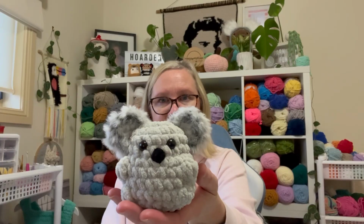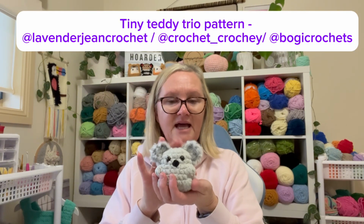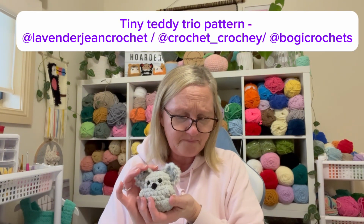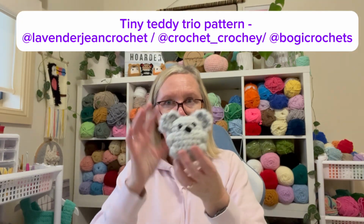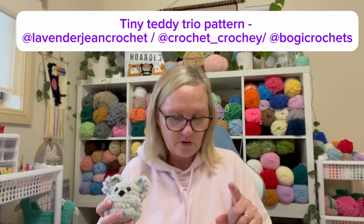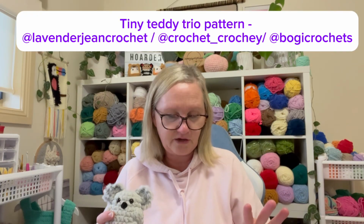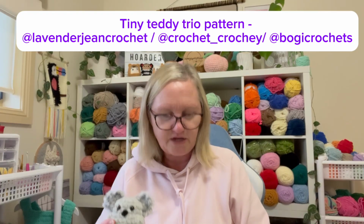Okay, so now that becomes number 4, we will go 4, 5. Now I'm confused. Okay, next pattern, we are going with this gorgeous little koala. This is the Tiny Teddy Trio pattern, so you can make a teddy bear, a koala or a panda. So I obviously made the koala. This is by a few different crocheters, so I think I got it originally from Lavender Jean Crochet, but it is also by Crochet and Boggy Crochets.